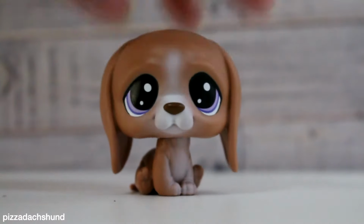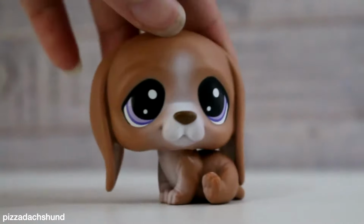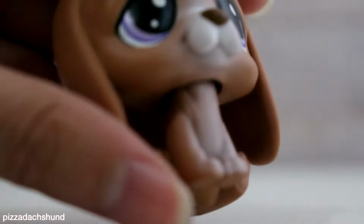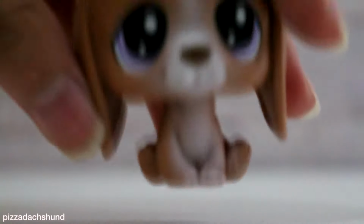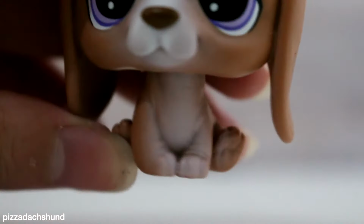I don't know about you, but I feel like this is the most adorable LPS ever. Look at this. Oh my god. So this is the dog. I'm not sure what type of dog it is. It might be a basset hound because if you look closely, it has these rolls. It has a texture. What's it called? The leg rolls or something. But it's super cute. I never thought it would have that much detail. You can see the leg rolls, and there are some on the back as well, on the little feet and the tail. Look at those rolls, oh my god.